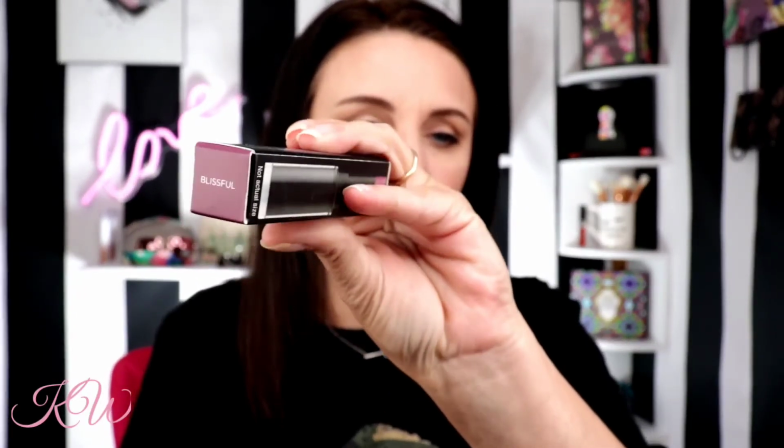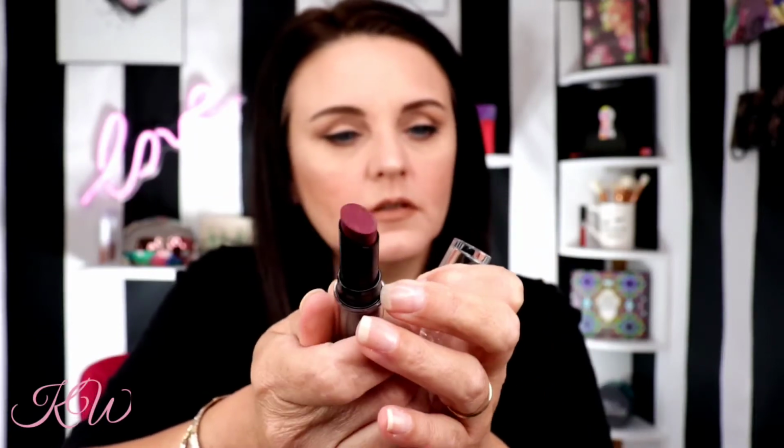All right, the next thing that I am pulling out is Color Lock from BH Cosmetics. That is the shade Blissful. Well, if I can turn it right. There we go. Long Lasting Matte Lipstick. And this is what she looks like. Some purpley. Not my color, but we can throw it over into one of my giveaway piles coming up.